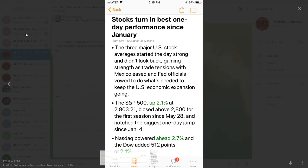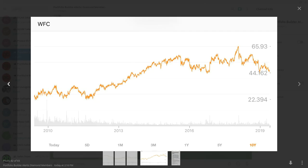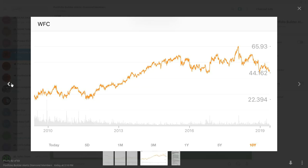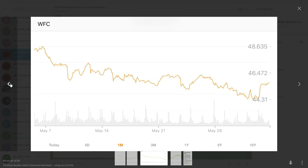Stocks turned in their best one-day performance since January. And so our entire portfolio jumped up in value today, and we have this entire week actually with no covered calls. We're just letting the equity generate the return, and I do suspect we will quickly be back to a defensive posture. Here's Wells Fargo jumping today, as you can see.